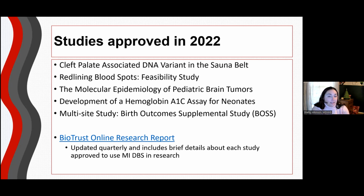So we keep a list online on our website of each and every project that has been approved to use blood spots. We really do this so that Michiganders and the general public can have a sense of how these specimens are being used. It's really important when families are thinking about the BioTrust program. They often want to know, okay, you're saying medical and public health research. What does that mean in practice? How are they being used?